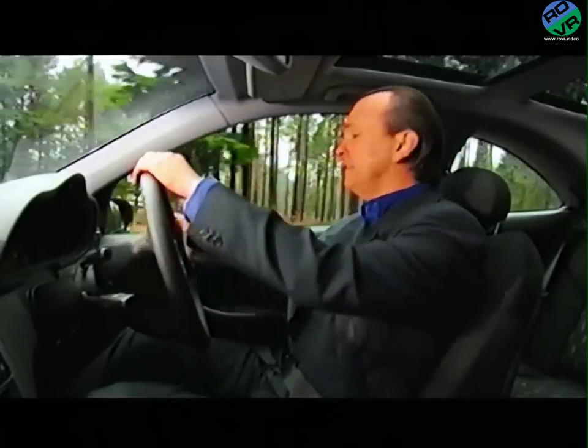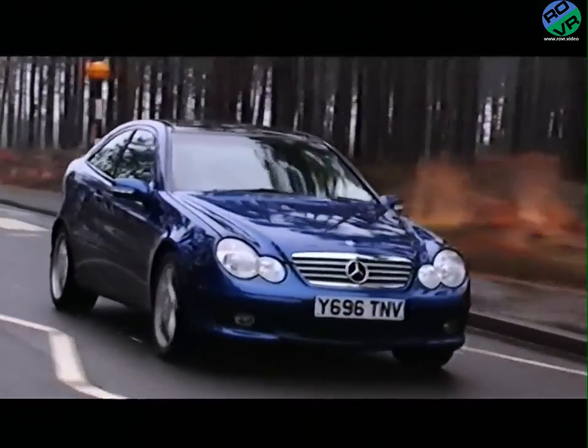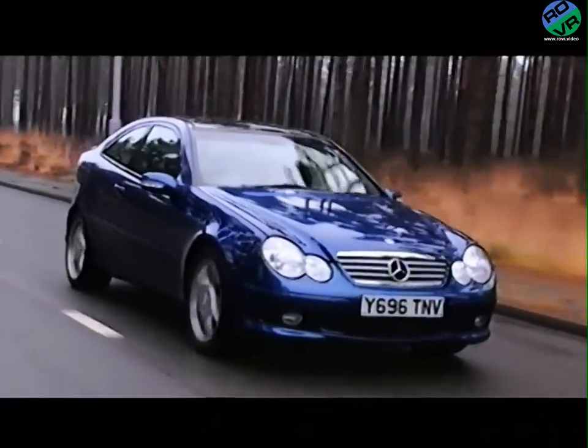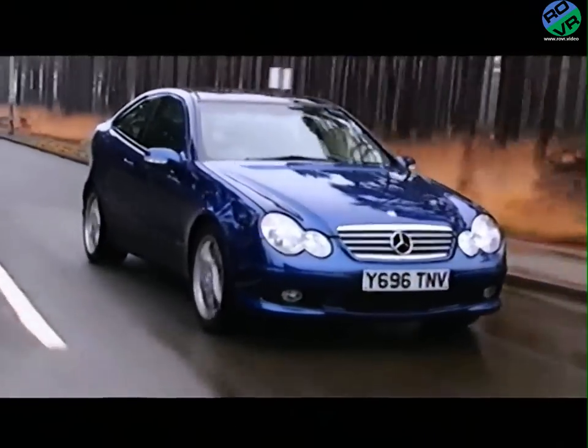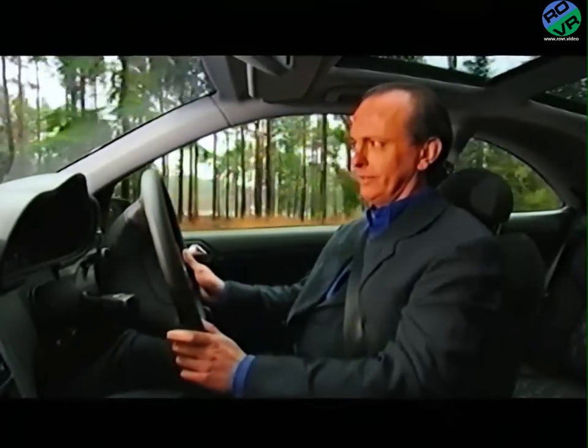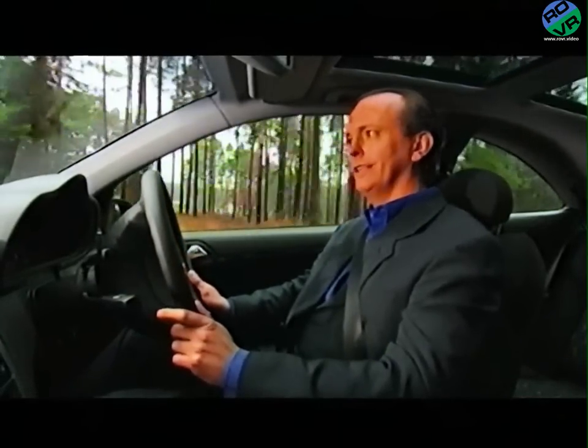It's lower, it's got wider rubber. There are 4 choices of engine. You get the option of a C180, the C200, C230 compressors, and believe it or not, a C220 CDI. The first time, I believe, a diesel has ever been put in a sports coupe, and there's no compromise on performance. But the real pièce de résistance on this is the Sequintronic gearbox option.